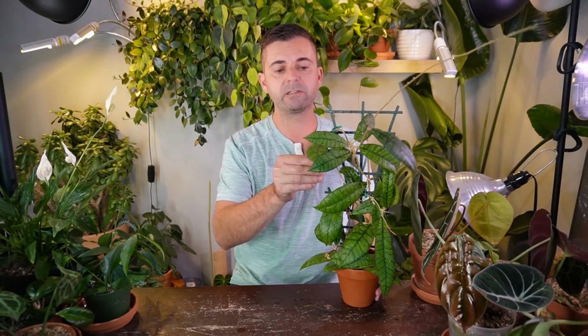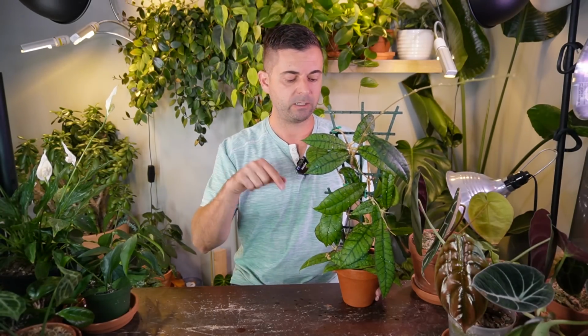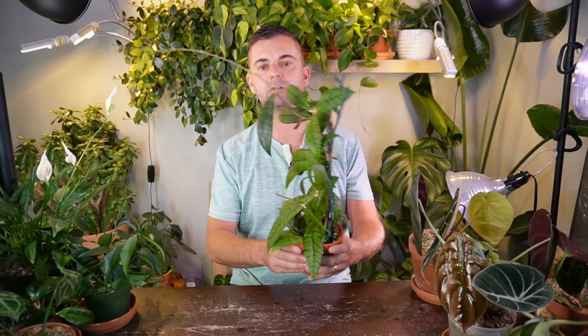That's kind of my little secret with getting these to flower as well. You just want to stress the plant out just a little bit. Maybe give it a little bit more light, maybe water a little bit less. That basically just tells the plant it needs to flower and reproduce, just because the conditions aren't optimal. This likes the location that it's in. I let it get bone dry and then I give it some water, and it continuously puts out flowers.